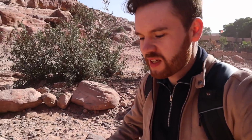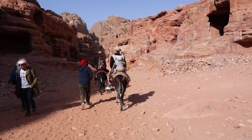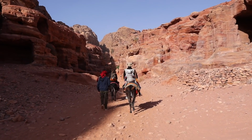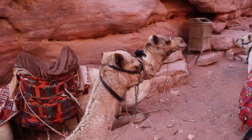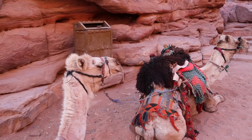So as you may have noticed, there are people, and children, offering you rides to get up the steeper parts of certain areas, to get to viewpoints and here to reach the monastery. It's up to you whether you want to do it or not. They have donkeys, there are some with camels, there are some larger donkeys, some are really small. It's up to you whether you want to take up that opportunity, but I want to use my own two legs to do the walk.